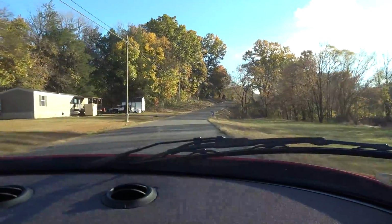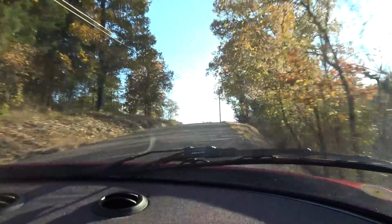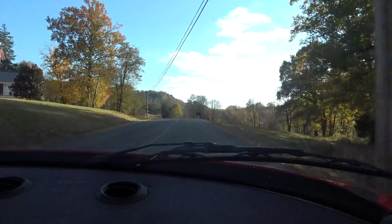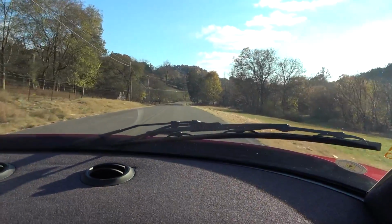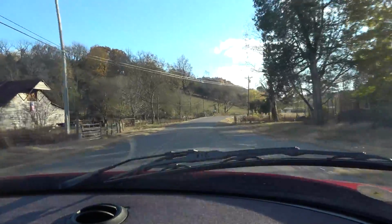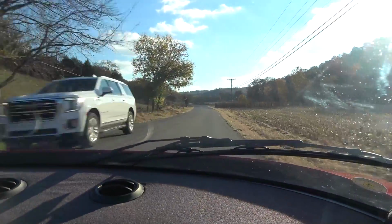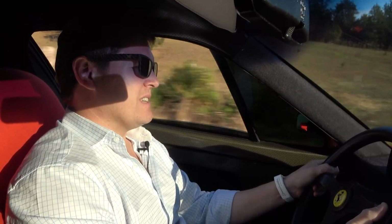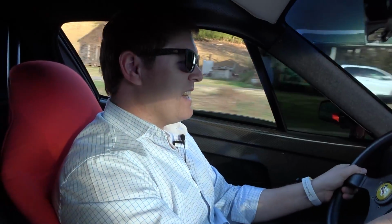Oh, a ton more of the turbo noise. The swooshes, that was cool. All of the backfire. That swoosh is just unreal. What a cool sound. That's actually really cool, how you get that on liftoff. Let me slow it down again. Third gear.